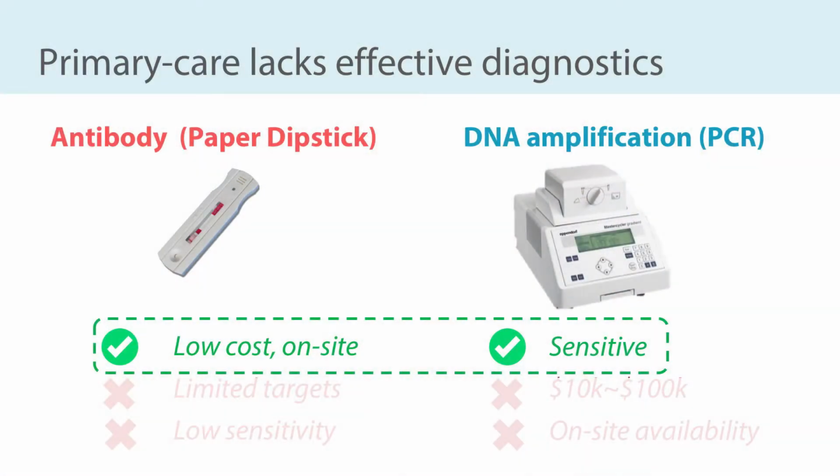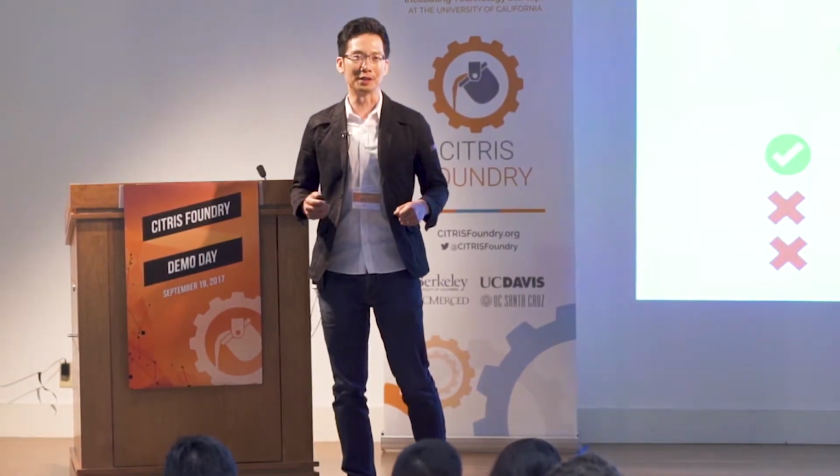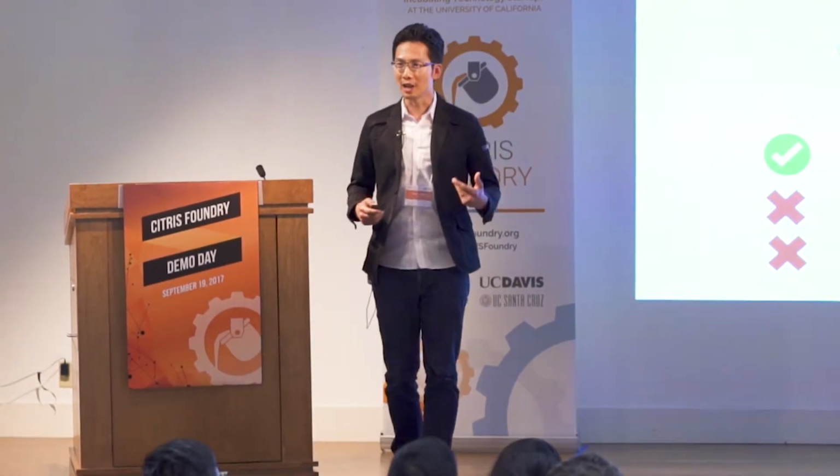It's called Dipstick Test. It's very fast. It's on-site. However, its sensitivity is low. That's in this case, because of the sensitivity, the disease is not detected. Jacob goes back home. After a couple of days, he gets even worse. Now he has to be hospitalized.